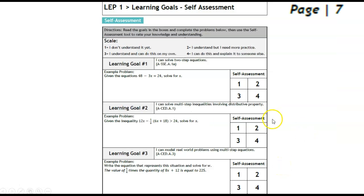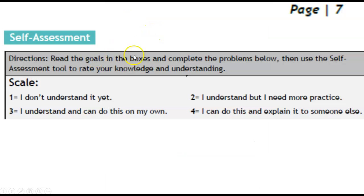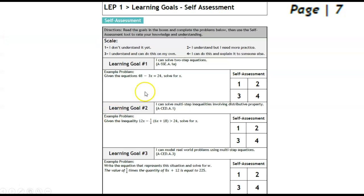All right, take a moment. What we'd like you to do here is read the goals in the boxes and complete the problems below. Then use the self-assessment tool to rate your knowledge. So let's say you're looking at number 1, you have no idea how to do this, but you're going to try it out anyways. Maybe your statement is, I don't understand it yet. Maybe you're asking for help because you've kind of figured out what you need to do, but you're not quite sure. Maybe your statement is number 2: I understand, but I need more practice.